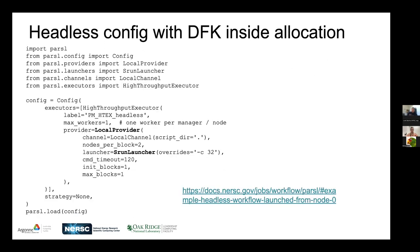Okay, and if you want to use this one, it looks pretty similar. One thing to look out for: since you're not talking with the scheduler anymore and you don't need to allocate your resource blocks, you will choose a local provider instead. But you can still use the Srun launcher to launch individual worker pools inside that allocation. And again, you can take a look at the docs below.